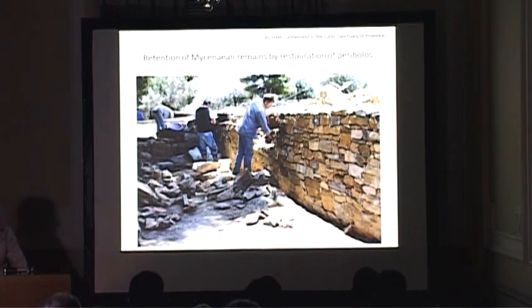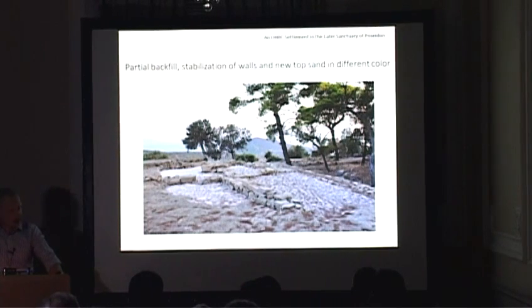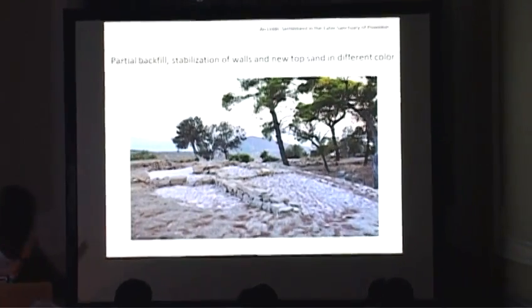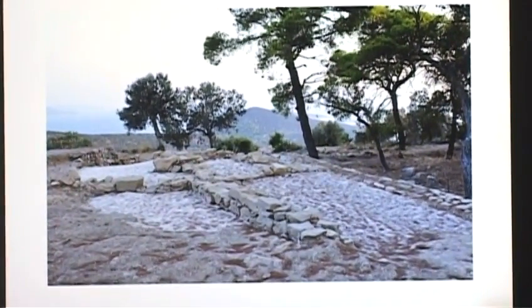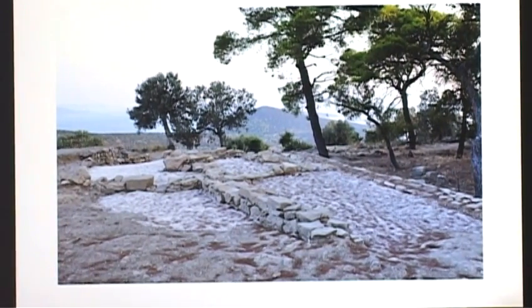And after the excavation, we did a partial backfill. We stabilized the Mycenaean walls and brought in new top sand for the area. So it looks nice now, I would say. So these are, I mean, the general outline of the excavation procedure. And now I want to dive into some aspects of the finds that we've made during these 2 years.